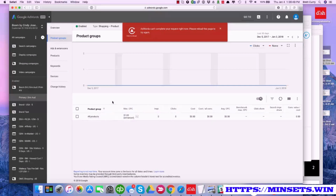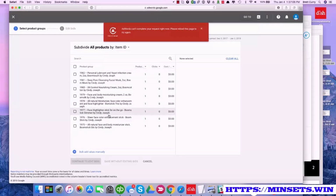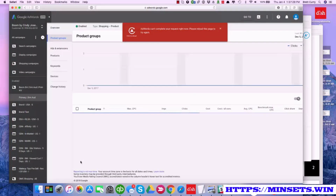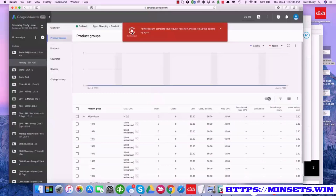Now, we do want to break this down so we can see individual products. If you remember from the Google Shopping session, we went here, and now we're going to subdivide by item ID. We do that because that's going to put every item on its own, and we'll be able to see the results of every item individually. So we're going to select all of those and click continue to edit bids. I actually don't want to change the bid on any of these products. In fact, we're going to be changing these bids at least weekly to really start to optimize what we're doing here. But I'm going to start with just $1, and the reason why is because I'm mainly going to focus on a still relatively targeted audience.